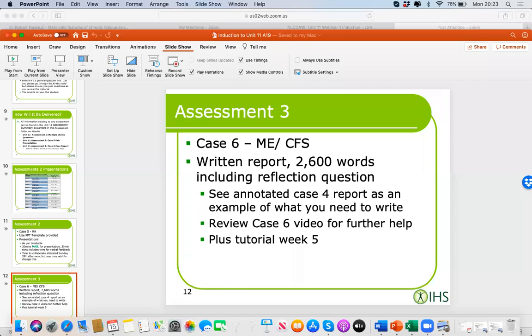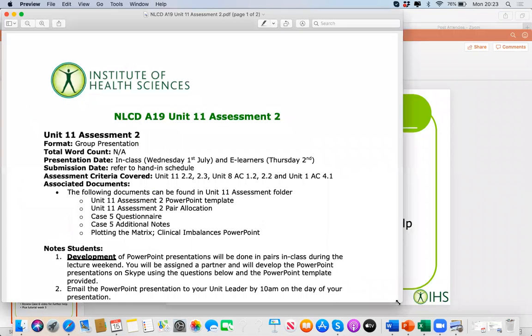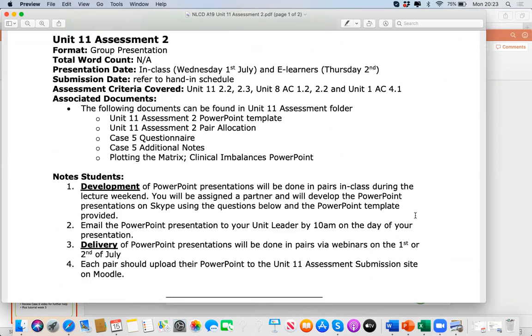And what we'll do now is look at the assessment, so hopefully it's all open. Let me just double check assessment 2 to start with. It's great to see most of you are on, which is fab. So assessment 2 then, it should be up on your screens in a PDF document. If you can't see it, just unmute yourself and shout. It's telling you all the associated documents with it.